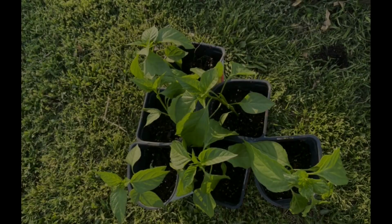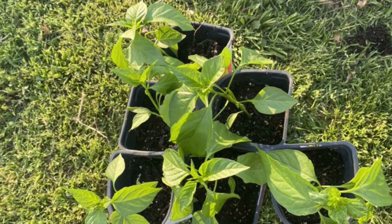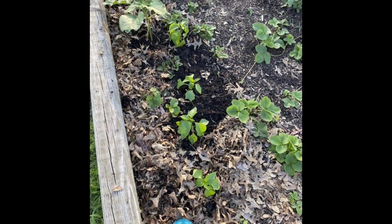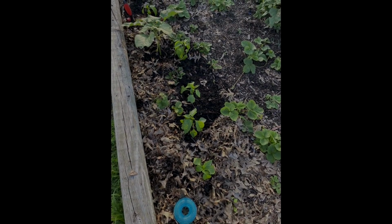Thank you. Art has been working hard to get his peppers big enough to put into the garden. Looks like he found a nice place next to the strawberries. Great job, Art. Thank you. Did your helper leave you a blue toy to plant?